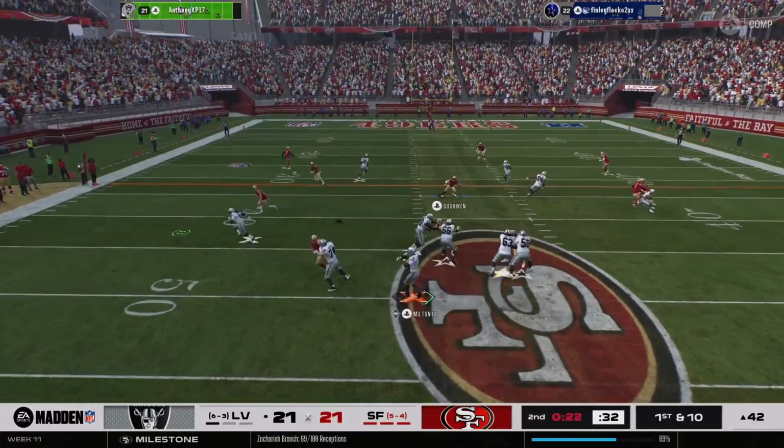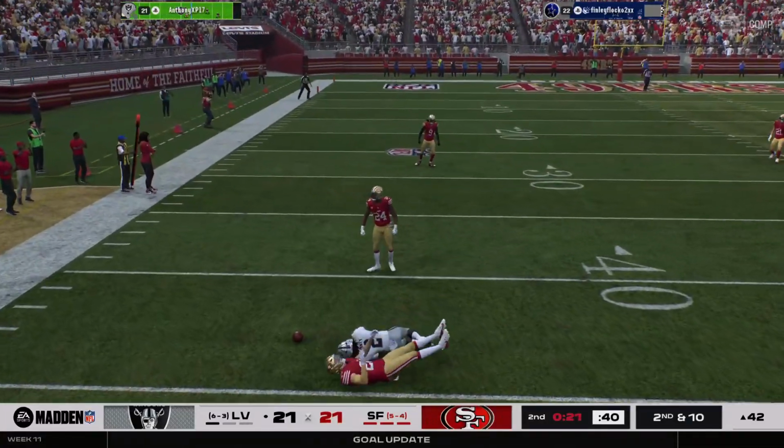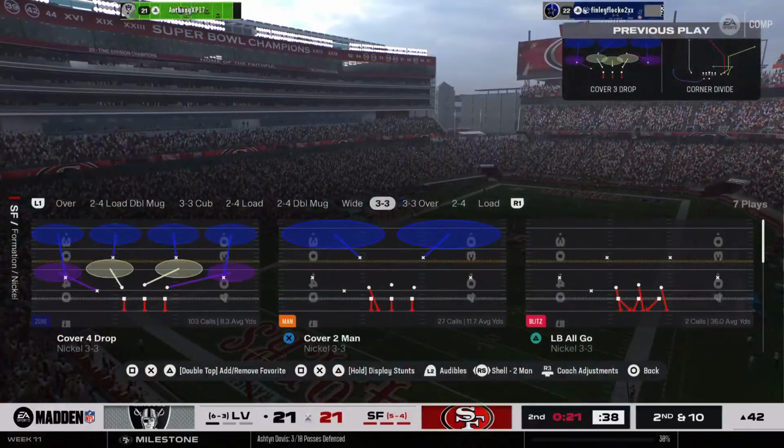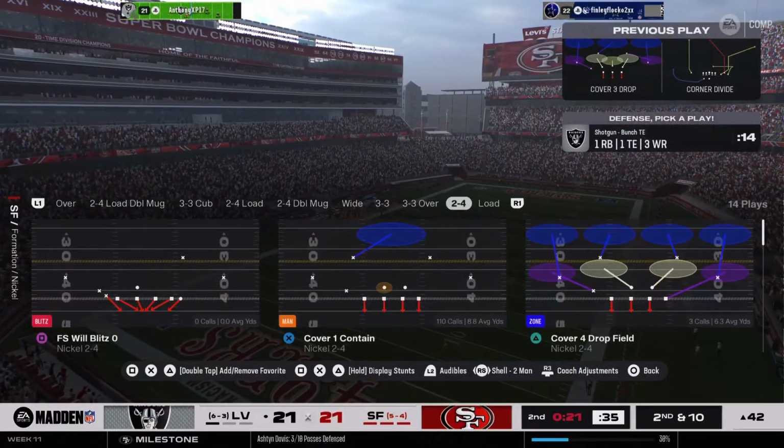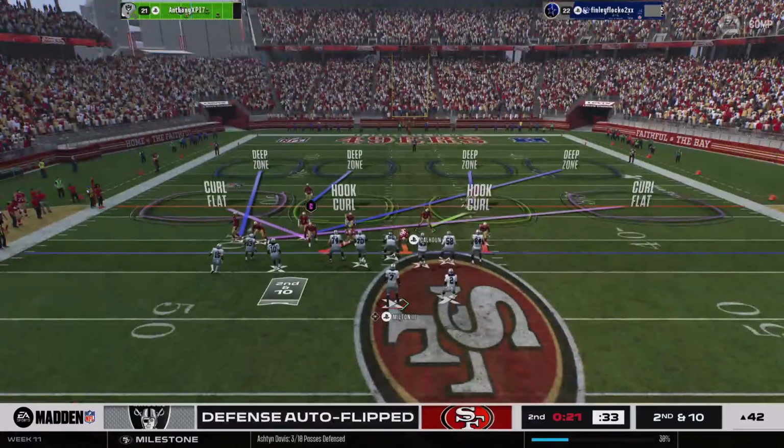To throw, Milton. Defender arrives right as the ball does, and the hit knocks it free. Incomplete. Well-timed strike by that defender to knock it free. And that'll bring up 2nd down.